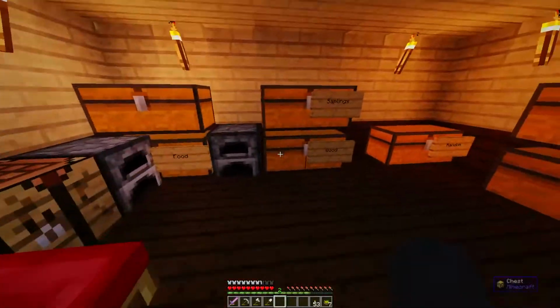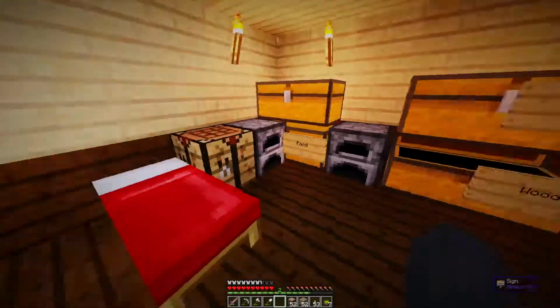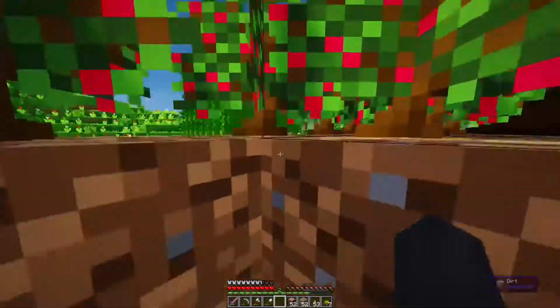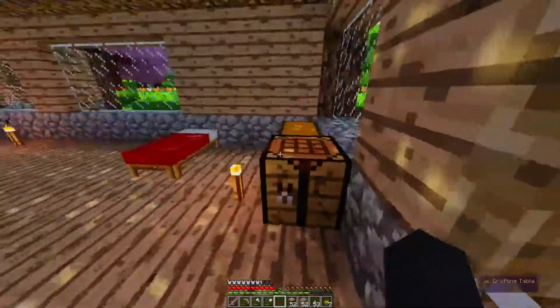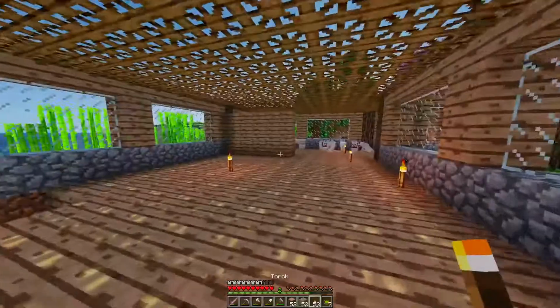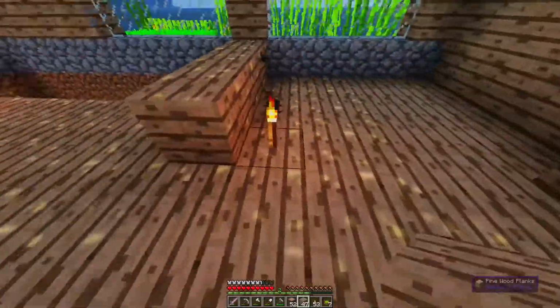The hammer's down there, I think. Pinewood. Do we really not have that much pinewood left? My voice is dying. I mean, we have these, so we can maybe get them again. But I think, yeah, this should be enough for now. I don't plan on doing the whole house right now.